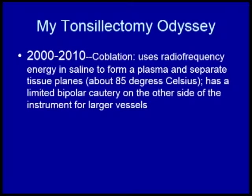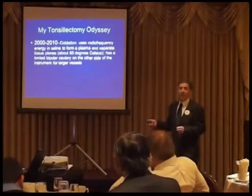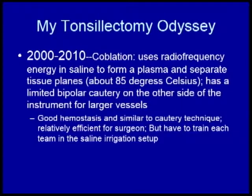From 2000 to 2010, I used this coblation, which is the term for cold ablation. It uses radio frequency, and it was much colder. So we're getting close to nirvana, but really not exactly there. It also had a limited bipolar cautery on the other side because the hemostasis was good, but not that good. And so you would just do that. And this was all irrigated, so you'd have a saline irrigation to set this off.